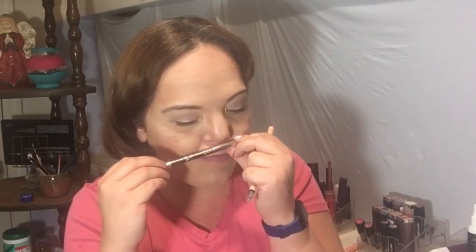But one I absolutely love because of how creamy it feels, and it goes on so smoothly. This is the actual pencil one that you have to sharpen, of the Rimmel ScandalEyes liner. This is the one in brown, and I don't have a black one in this, but this is one of the very first easy pencil liners I ever used. So if you're an absolute beginner, this is a must-have because it is so creamy.